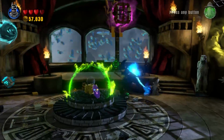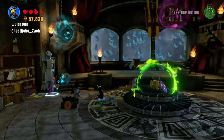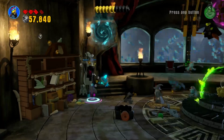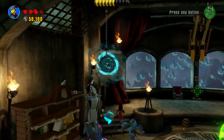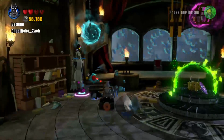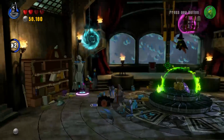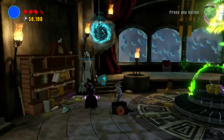Hey. That's a really good move. I wish I had the control of the gateway like she does. Wildstyle, finish that guy off and then jump over up here. Come on. Double jump, good. Wildstyle, don't get stuck. She's stuck! Oh my god, she's in trouble. There, okay, good, she's free. Hey, I need you, Wildstyle. Come here, girl. Alright.